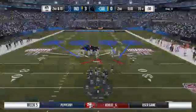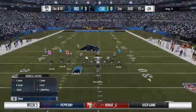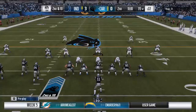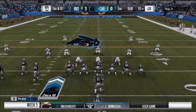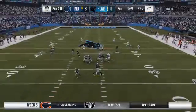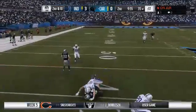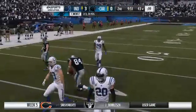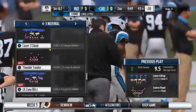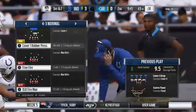Hang in there now. Hang in there now. Here we go. 180. On 2nd down, here's Wentz. And he will find his man on the outside. And able to break one tackle, but then quickly brought down. But a nice little gain. 8 yards on the completion, but now they face third down.